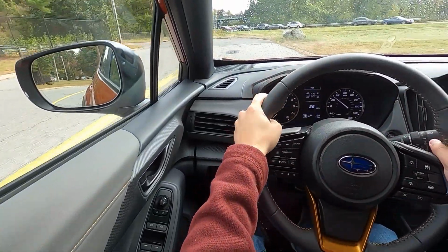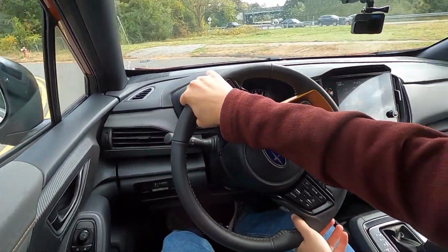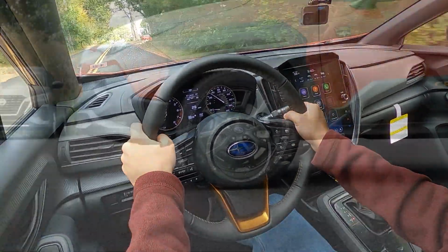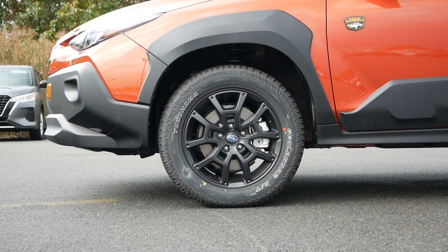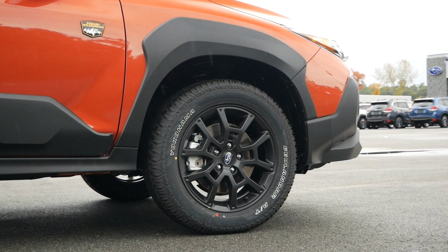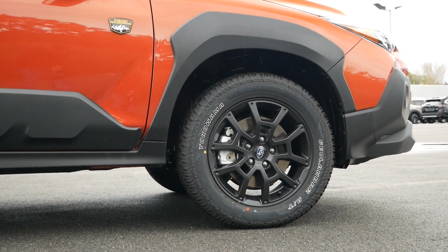Better yet, because the Crosstrek utilizes Subaru's global platform, it can be a daily driver, even with the all-terrain tires that barely make a noticeable difference to the on-road performance, which isn't something we can say about competitors or larger SUVs with an off-road setup.